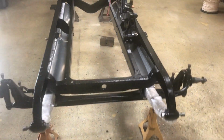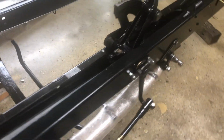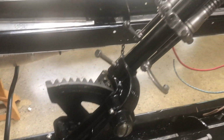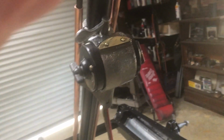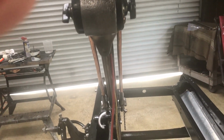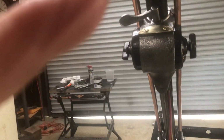This is the 1917 REO, and it's going together quite nicely. I think the most captivating thing for me is the steering setup on here. It also combines with this switch box that operates both the magneto and distributor. It's the starting mechanism. It's all sorts of things. Lights and everything.